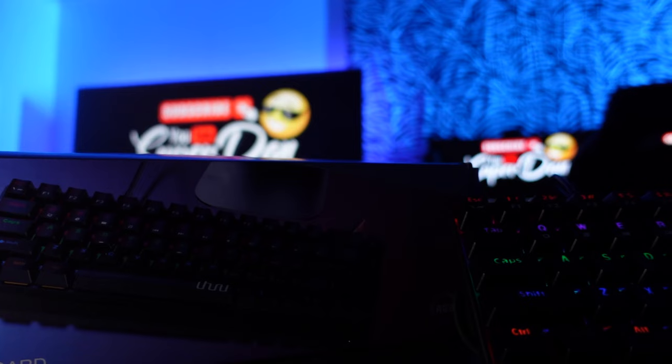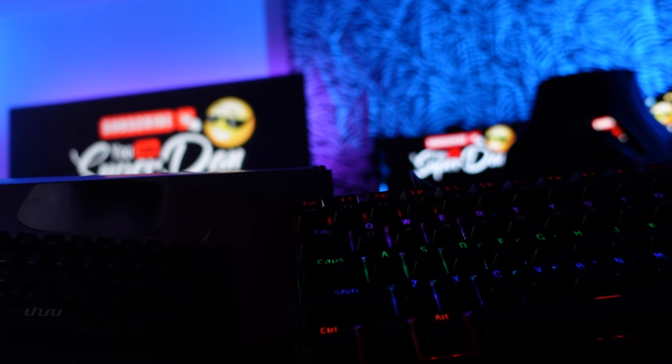UMK100, wired 60%, 68 keys, mechanical keyboard with palm rest, blue switches, 19 RGB backlights, full keys anti-ghosting, pro driver supported. Guess what I just did right there? I literally read the Amazon product listing. Am I not the smartest person in the entire world? I ordered it off of Amazon, so why would I not do this?